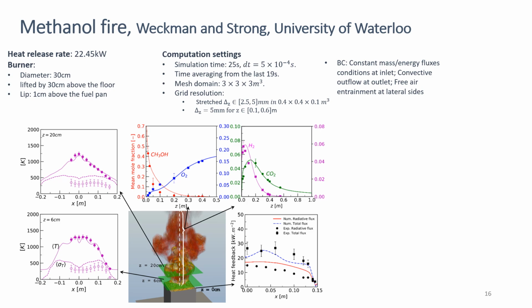The left column shows the radial mean temperature and the RMS value of temperature at two different heights above the fuel pan. And in the center, we see the different gas composition distributions along the fire center axis. And the right bottom corner is the radial feedback heat flux as well as the total heat flux towards the fuel pan. All numerical profiles fit quite well with the experimental data.